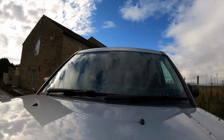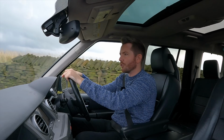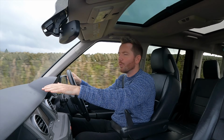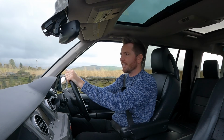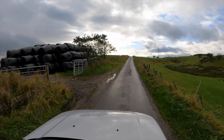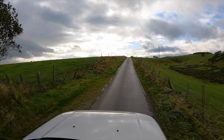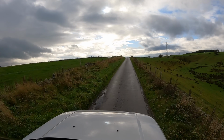The next thing were the mechanicals. Now although it drove okay, when you put the engine under a little bit of load, under a hill for example, you'd get this horrible vibration noise. I thought that it was the injectors and I thought that would be a really costly fix. But after reading the comments, many of you suggested that it could be the torque converter. So I went ahead and booked it in with my trusty auto gearbox specialist and let him have a look for me.